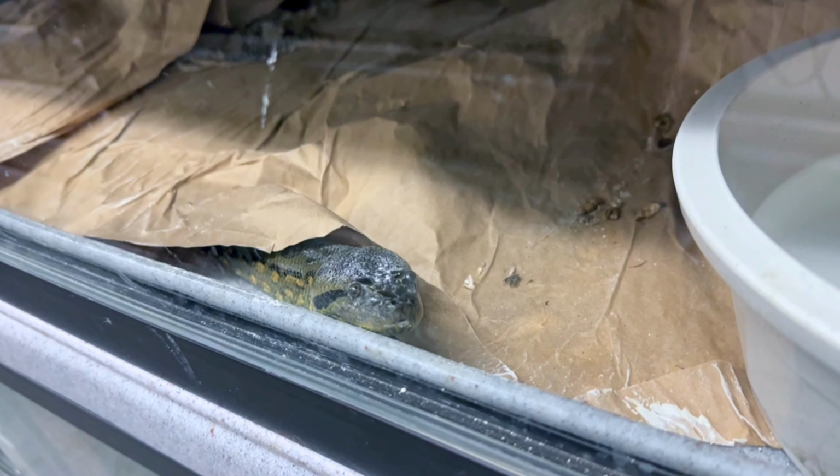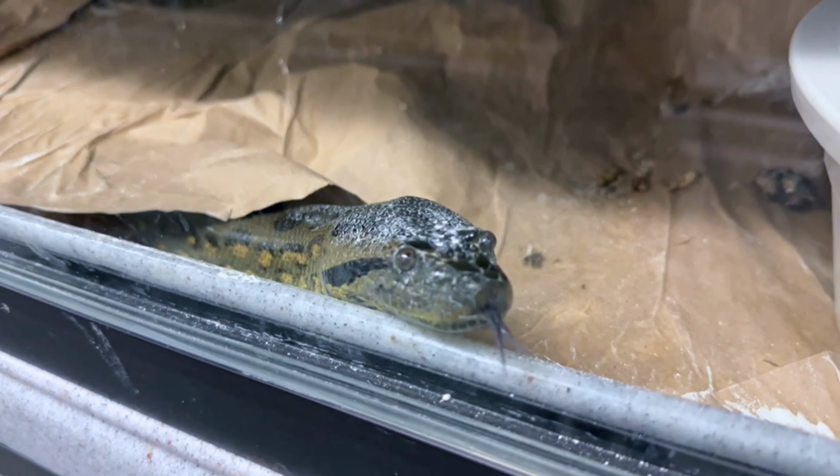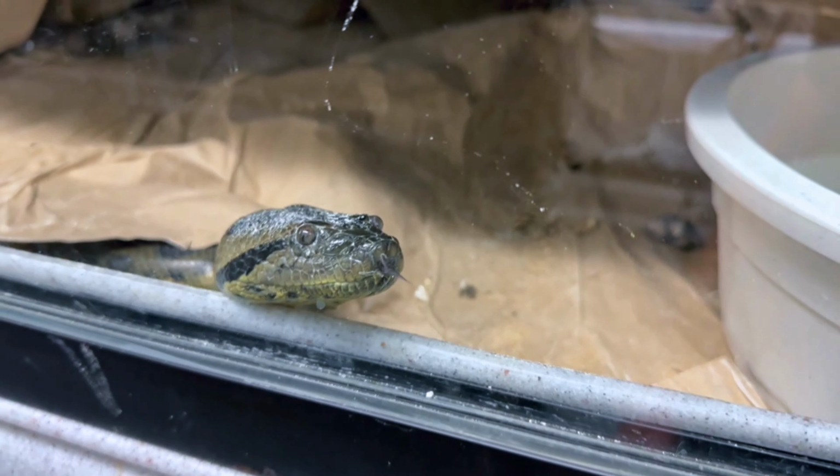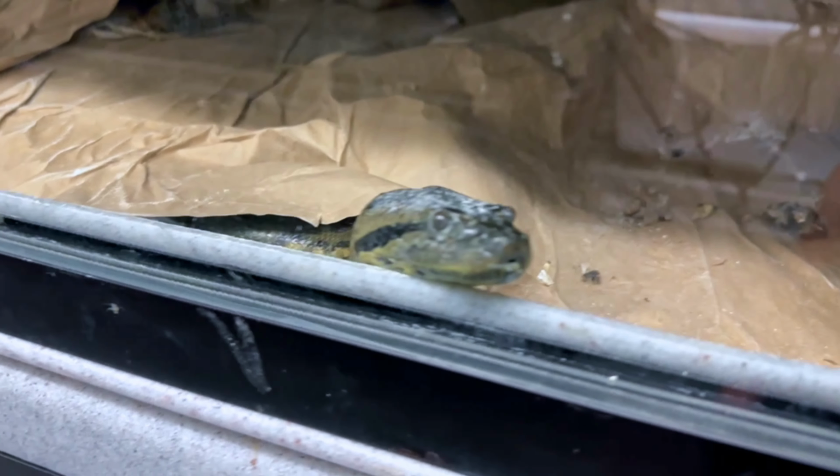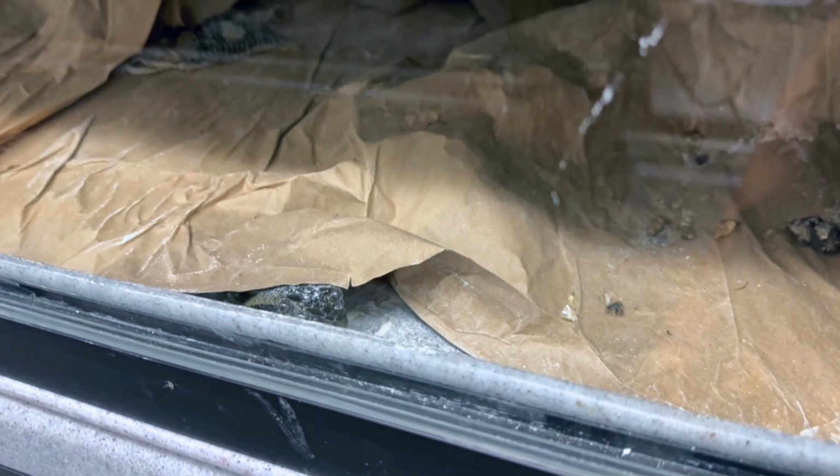Pablo likes to feed her. We could always defrost one. We'll defrost one for you tomorrow. We'll give you a nice jumbo. I haven't taken you out in a while anyway, so I got to take you out and show people how beautiful you are. Because you always hide under the paper, so we'll get her tomorrow.